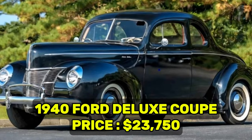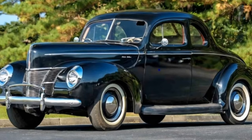Number 8. This 1944 Deluxe Coupe two-door, currently listed at $23,750, is located in St. Peters, Missouri. This classic Ford represents one of the most iconic pre-war American coupe designs, a body style widely admired for its flowing fenders, balanced proportions, and timeless hot rod potential.